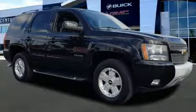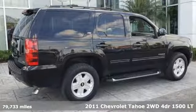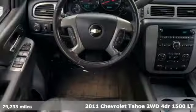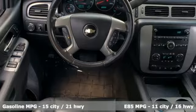Here's a 2011 Chevrolet Tahoe. There's more than a century of ingenuity and significance in every Chevy. It's equipped for all your driving needs and wants.